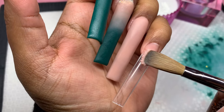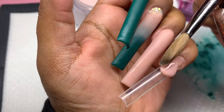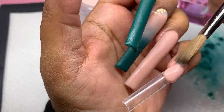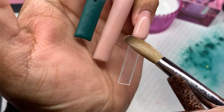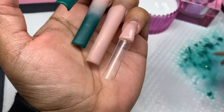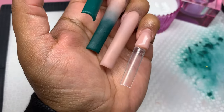But yeah, baby girls, on the ring finger, I went ahead and added bronze nude all over the nail, and then on the pinky, we're gonna go ahead and do, of course, you guys know it, a little bit of color blocking. That's the word I was looking for. So yeah, we're gonna go ahead and do a color blocking here.